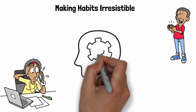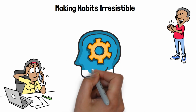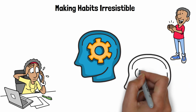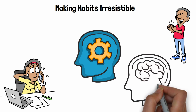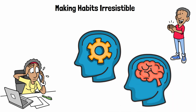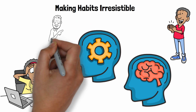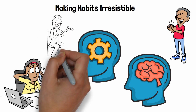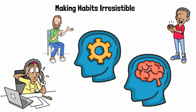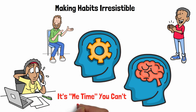It's all about dopamine, the feel-good chemical in our brain. When we anticipate something rewarding, our brain lights up, urging us to go for it. So, if we tie a habit to a reward that gets us excited, we're more likely to stick with it. It's like pairing your morning run with listening to your favorite podcast. Suddenly, the run isn't just exercise. It's me time you can't wait to have.